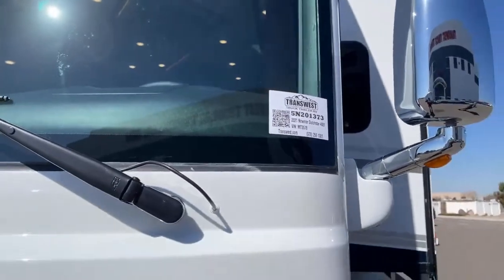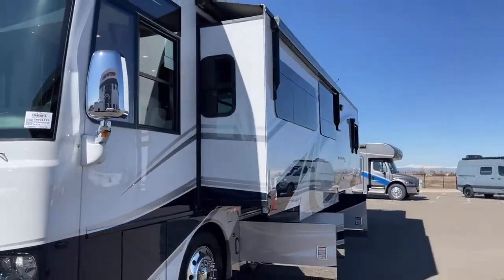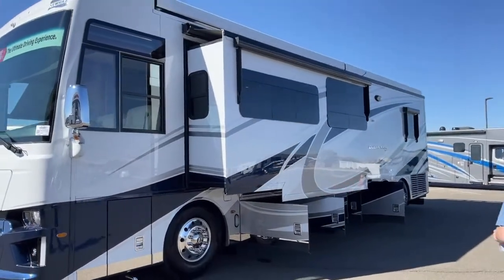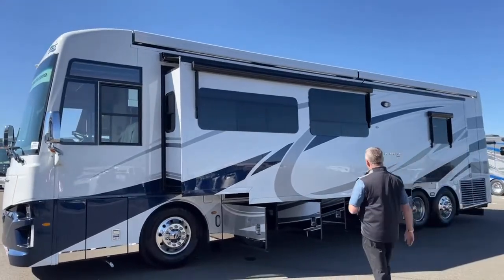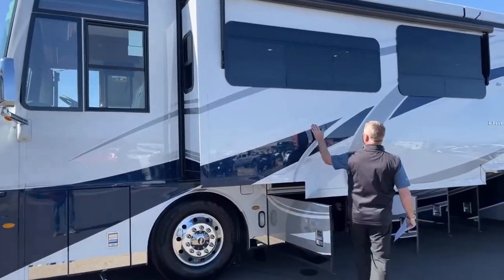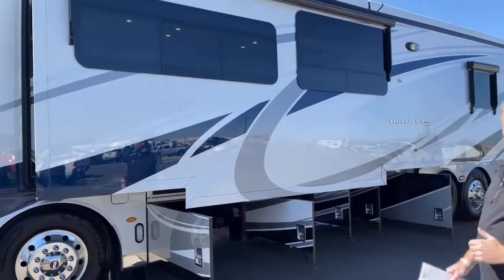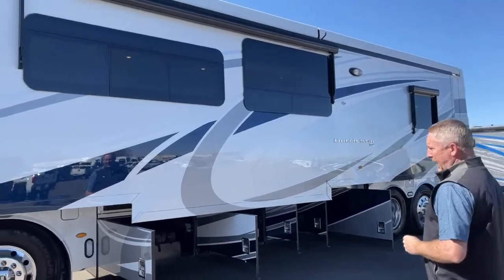As you can see on the exterior, this paint is probably like no other Dutch Star in America right now, because it is the custom ordered paint job, which is kind of unique with Newmar. For about $2,000, you can't change the schematics of it, but you can change the colors. So you can make this black, this silver, pink if you wanted to. Just all different types to kind of customize your new Dutch Star, or any model for that matter.